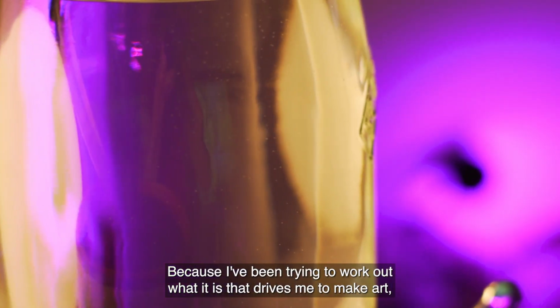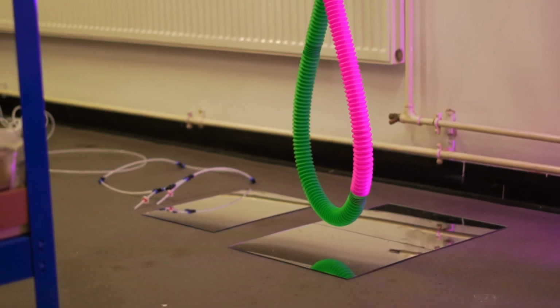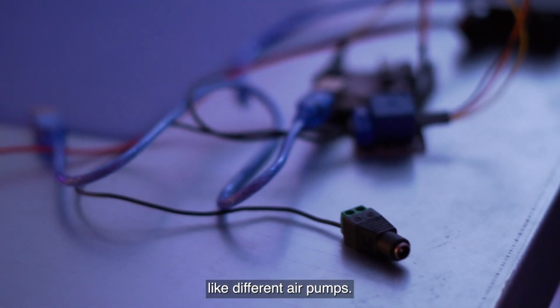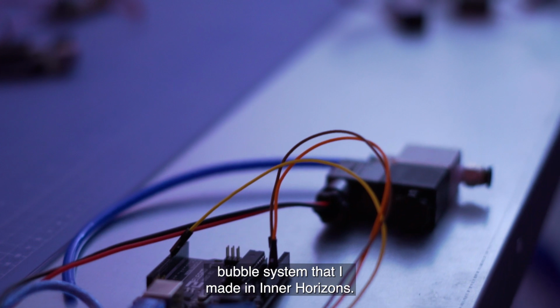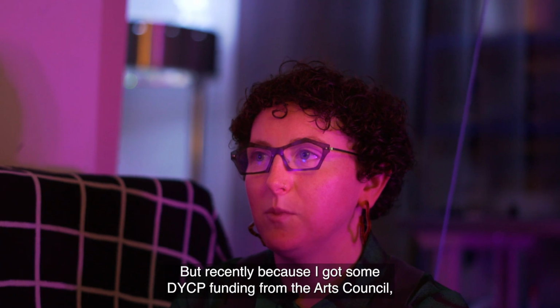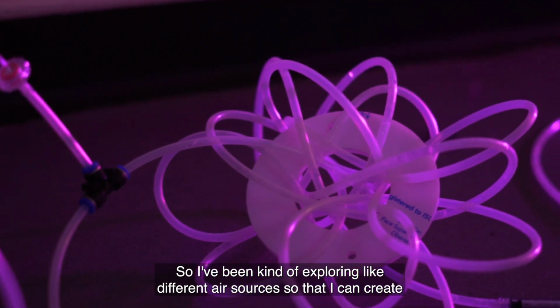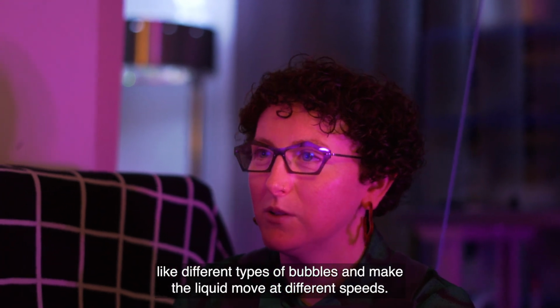Because I've been trying to work out what it is that drives me to make art, I guess. Recently I've thought of a new series of work about wonder, and the questions are, what is wonder and how can it be manifested? I've been using that to drive some new pieces of work, experimenting with different air pumps. I was using aquarium pumps as an air source to create the multi-channel bubble system in Inner Horizons. But recently, because I got some DYCP funding from the Arts Council, I got an air compressor. So I've been exploring different air sources so that I can create different types of bubbles and make the liquid move at different speeds.